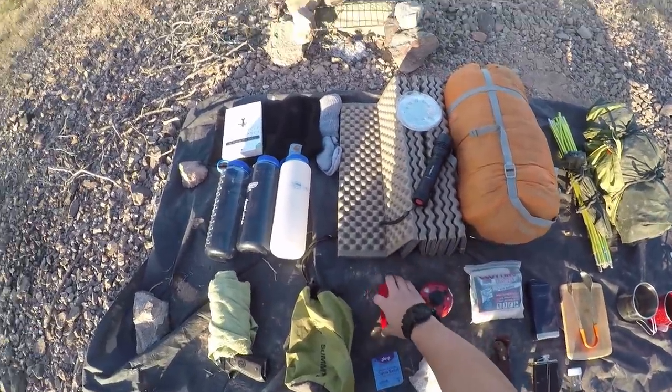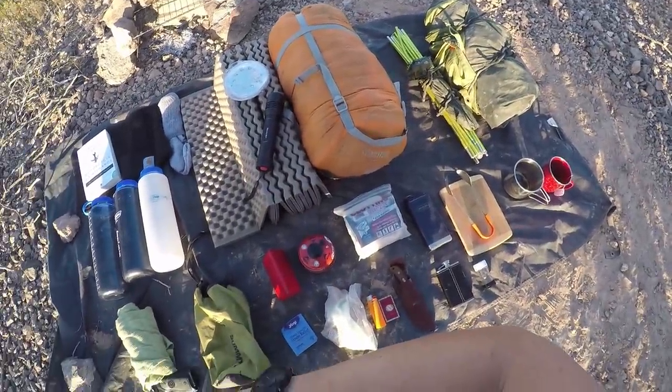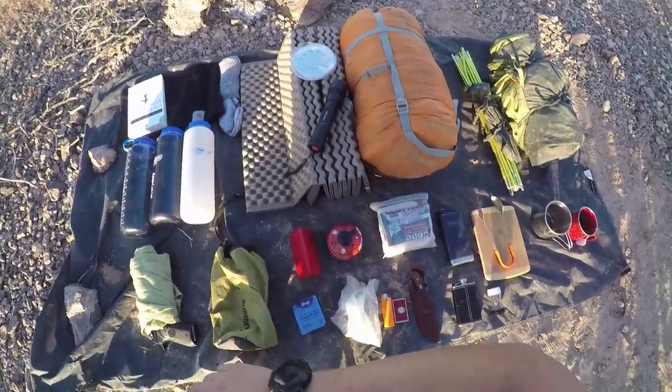I don't always use it, because I like to try to build campfires these days. But like this morning, I used it to boil water to make tea. And I like to have it as a backup, just in case it's raining or something.